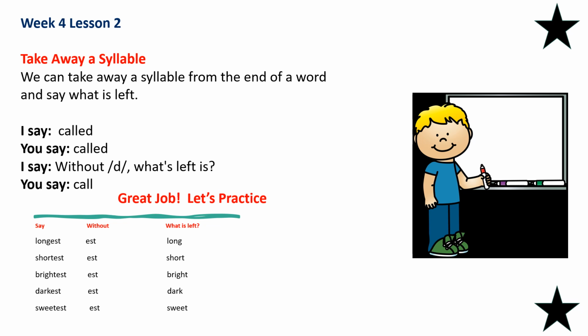Say called. Without the d, what is left? Call. Let's practice. Say longest. Without the est, what is left? Long. Say shortest. Without the est, what is left?